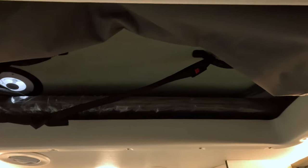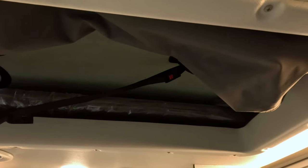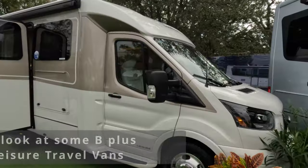Hang on, let me grab this camera from you, Rose. That's a bed. It's not extended right now, but the roof of this unit lifts up and there's actually a kind of canvas-sided tent bed up there. It's really interesting. Well, the Echo has a lot of cool features, including that extra bed and extra seating. But for Rose and I, it's not really something that we need. So we're gonna have to take a pass on the Winnebago Echo.